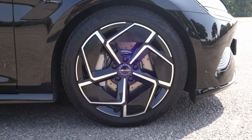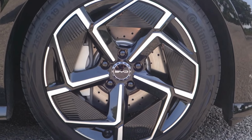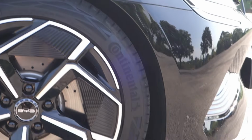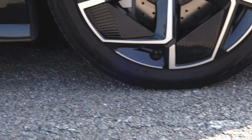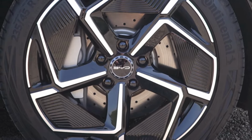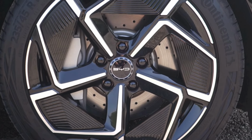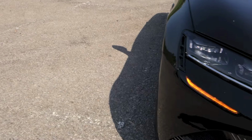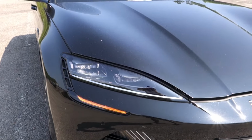The Seal in premium and performance trims both come with 19-inch 5-spoke 2-tone alloy rims. The Seal uses 235/45R19 Continental EcoContact 6Q tyres. Ventilated and drilled disc brakes are found in front while the rear has ventilated disc brakes. The suspension is made up of double wishbones in front and a rear multi-link setup.